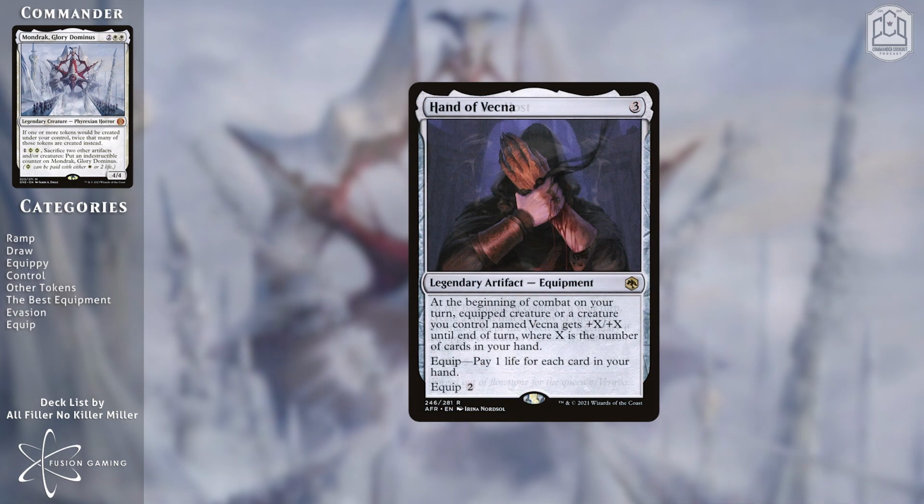Hand of Vecna. We're playing the Eye and the Hand thus far. Equipment, Legendary, 3-drop, 2 to equip. At the beginning of combat on your turn, equipped creature, or a creature you control named Vecna, gets +X/+X until end of turn, where X is the number of cards in your hand, and you can equip by paying 1 life for each card in your hand. That's fine. Sure, it makes guys big.